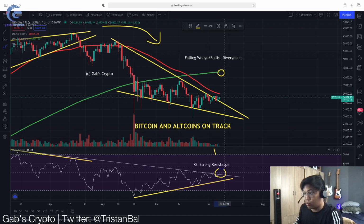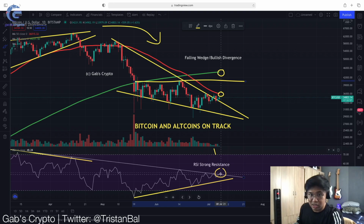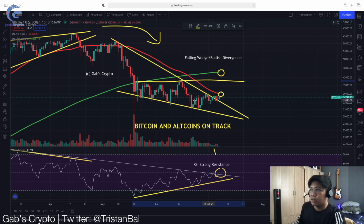So kailangan nyo tingnan itong longer time frame. And if nagkaroon tayo ng breakout, ang next target natin is the 50-day moving average, which is around 36K level. And then 40K level ang next target natin, which is the top of this falling wedge. And then if na-break natin siya, 200-day moving average. So this is a massive Bitcoin opportunity if we break from this RSI strong resistance. So tomorrow, the 8 a.m. candle close for the daily time frame would be very crucial. Kailangan natin mag-close above the resistance. So this is what you need to follow for the Bitcoin in the longer time frame. So yeah, that's Bitcoin for the short term and long term.